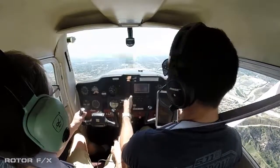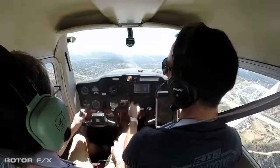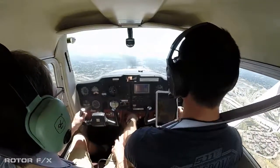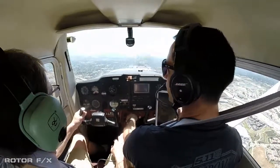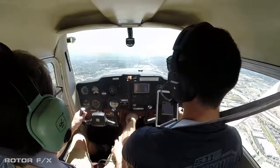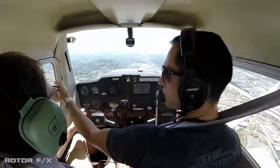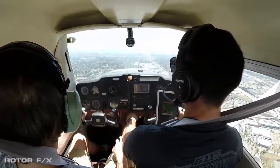Usually students and pilots that don't fly a lot have it because of the ear. Your ears are not comfortable with it, right? So it's normal. Okay, just let me know if you're feeling bad, alright? Try to concentrate outside of the cockpit. Just try to see the mountains. It's going to help you.